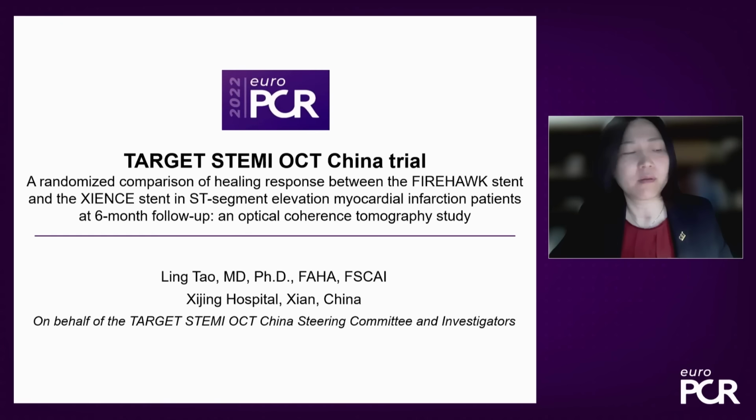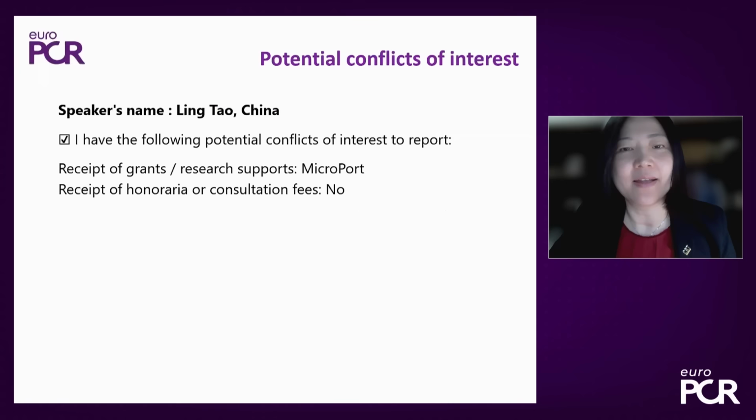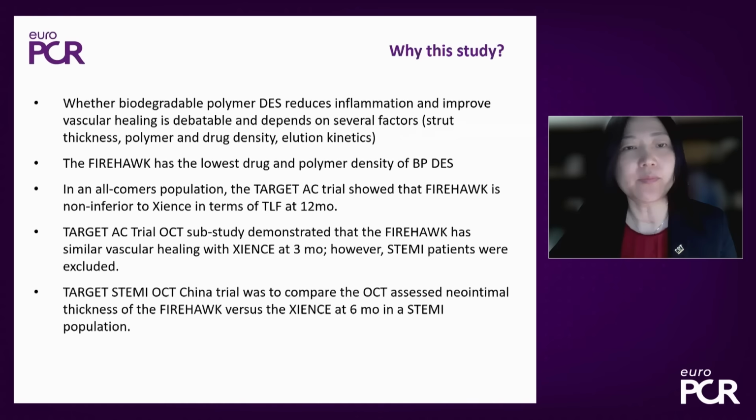And today, on behalf of the Target STEMI OCT China Steering Committee and investigators, I would like to report this randomized comparison of vascular response between the Firehawk stent and the Xience stent in STEMI patients at a 6-month follow-up. This is an OCT study. I have received some grants and research support from MicroPort. First I need to introduce why we want to do this study.